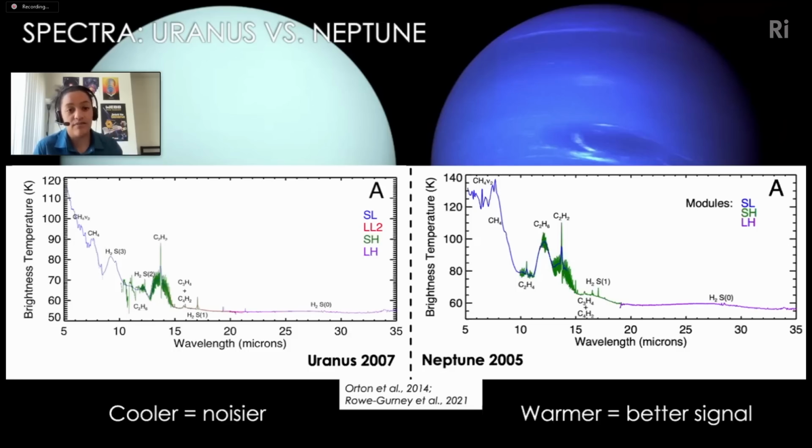We can't actually see them close up. And these are two example spectra: one from the 2007 equinox of Uranus, and one from 2005 data of Neptune. So as I said, the bumps and troughs show us what the atmosphere is made of, what temperature it is, and also how it changes at different depths. It can even tell us a little bit about weather and circulation patterns.